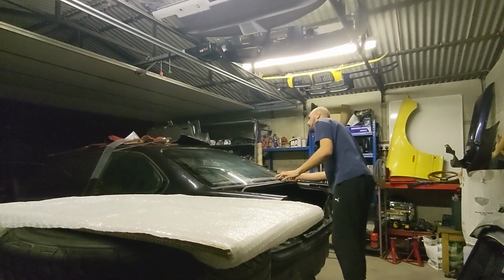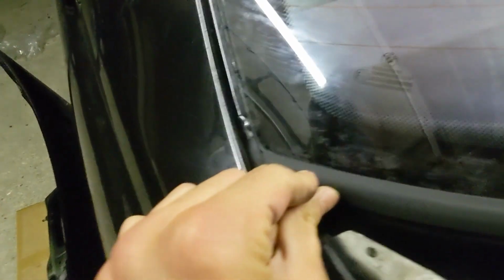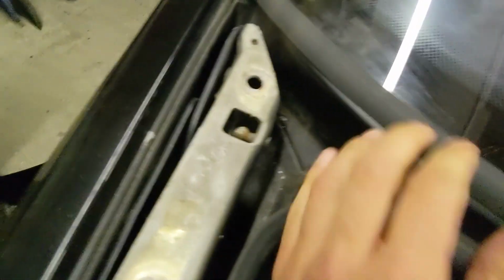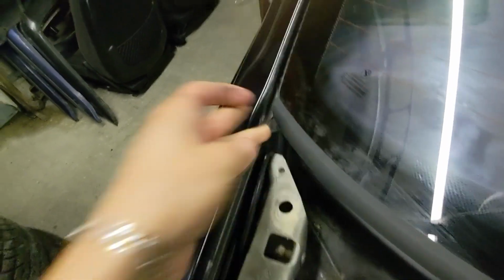Okay, look. Excuse the music. I'm sorry, but bro, I just smashed this thing on literally perfectly. Check this out, man. Perfect even gap all around, right in the middle. The bottom trim is in place. Oh my God, bro. Fuck you, windscreen. Do you know what I mean?